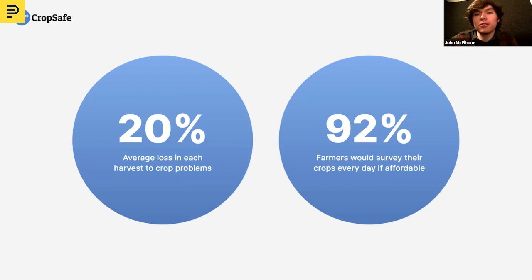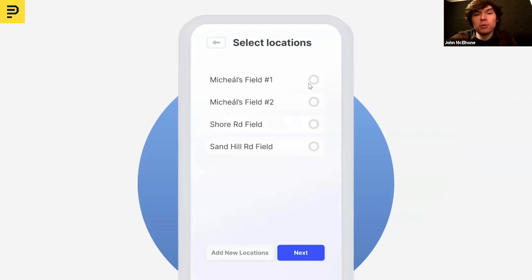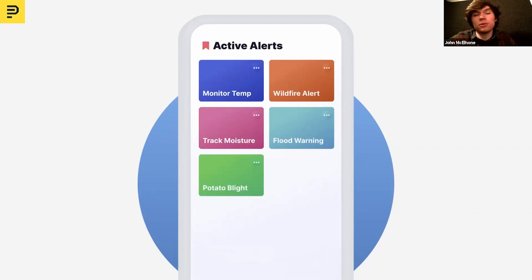So with the CropSafe app, first you just choose an alert from the dozens we have on our marketplace, add it to your profile, choose what location you want it active on. And that's pretty much it. 5 seconds is all it took. CropSafe will continuously monitor in the background, letting you know when you need to take action.